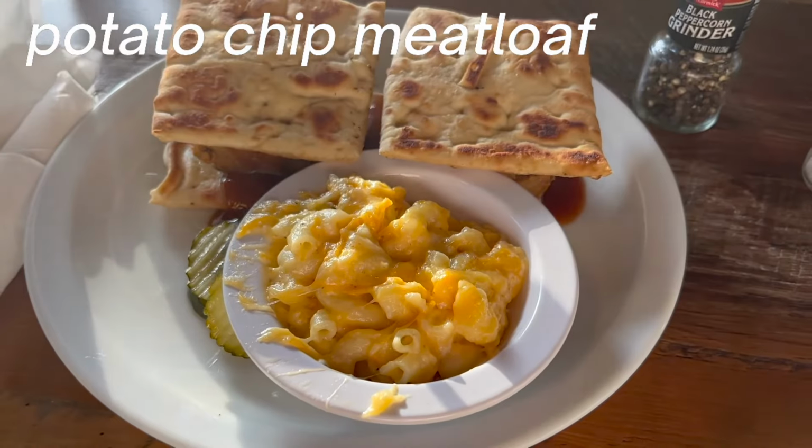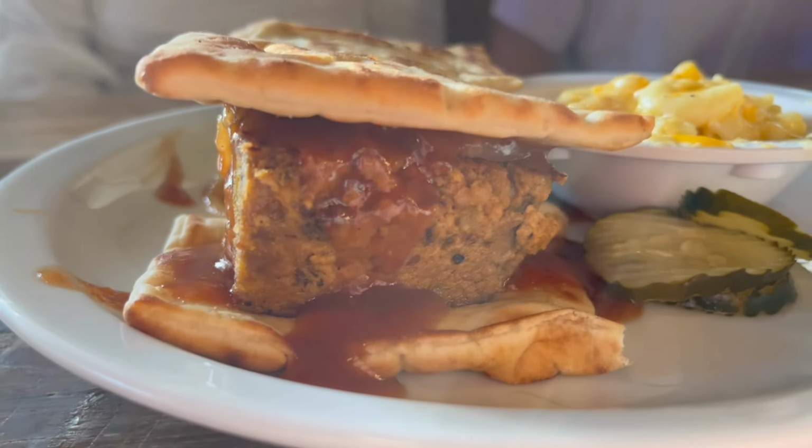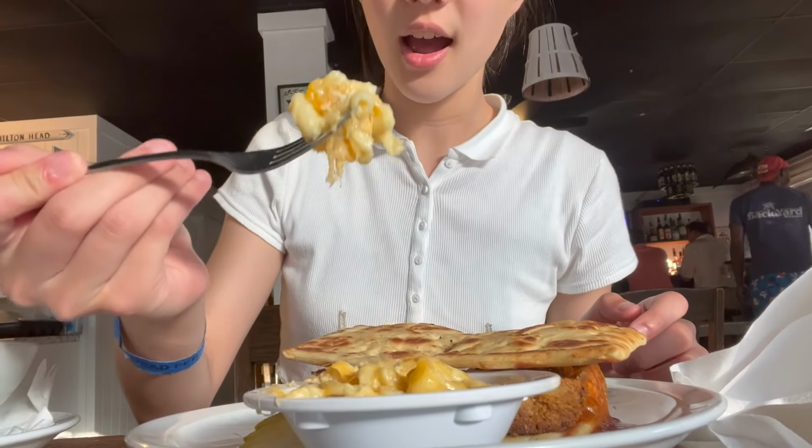We also ordered a potato chip meatloaf. Instead of using normal breading, they added crushed up chips. The bread was thin but held the thick meatloaf well. The whole dish was drizzled with barbecue sauce, which obviously made it sweet and delicious. The mac and cheese was also stringy and gooey.